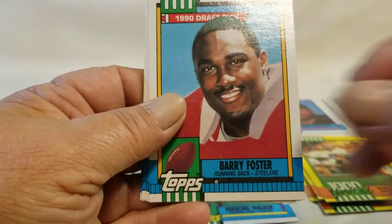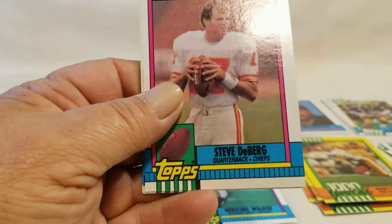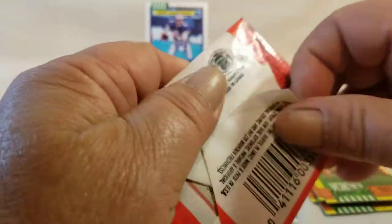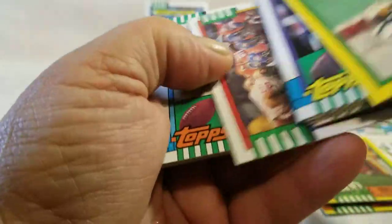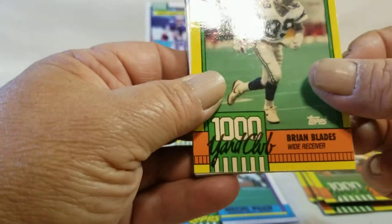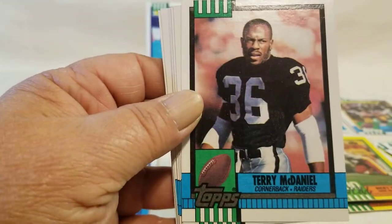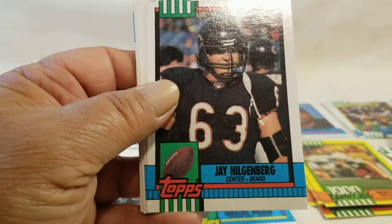Henry Ellard. Barry Foster. Not a Sanders, but still a nice one. Wrongberry. And I lost all train of thought when I pulled that other Aikman rookie. Ronnie Lott. Checklist. Jim Kelly. That's a nice card.